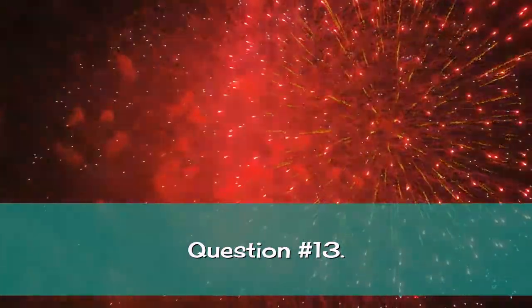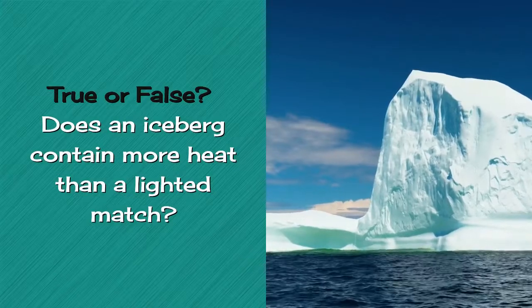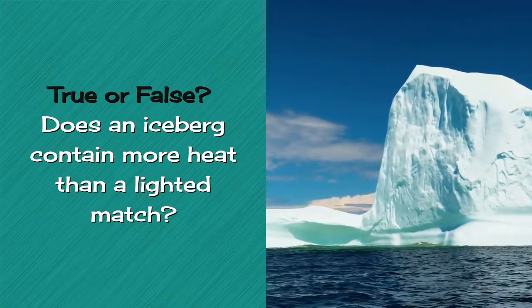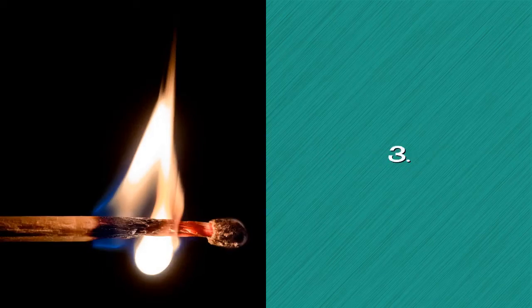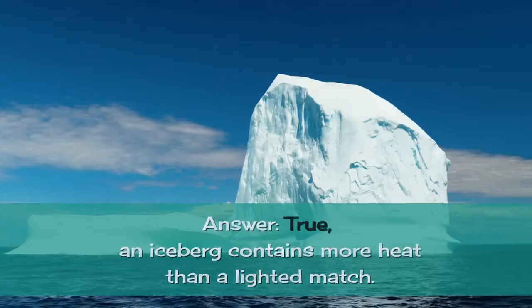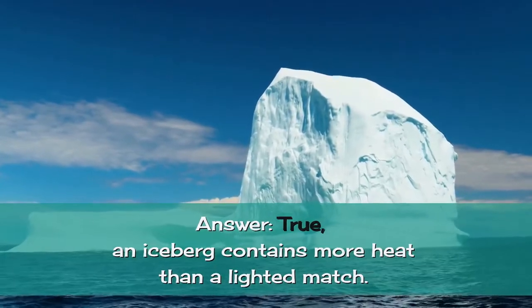Question number 13. True or false? Does an iceberg contain more heat than a lighted match? Answer in 5, 4, 3, 2, 1. Answer, true. An iceberg does contain more heat than a lighted match.